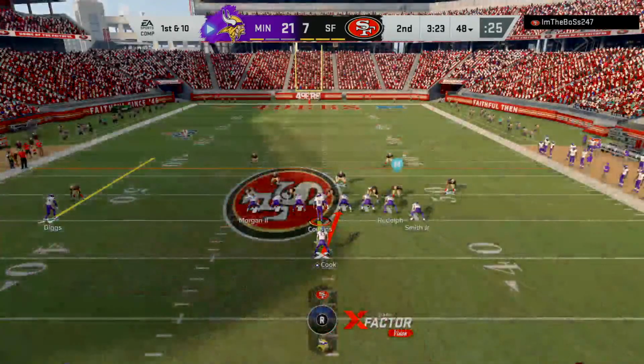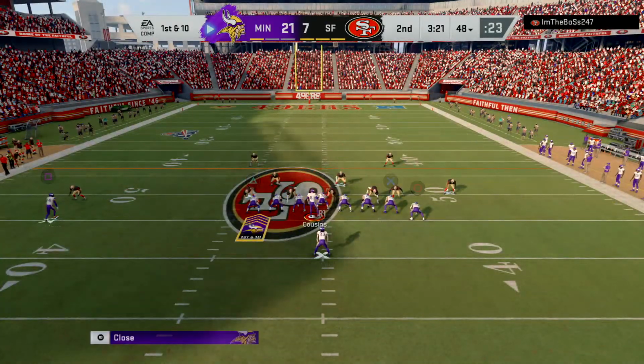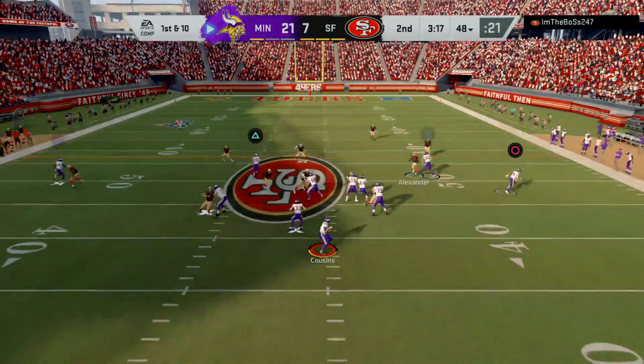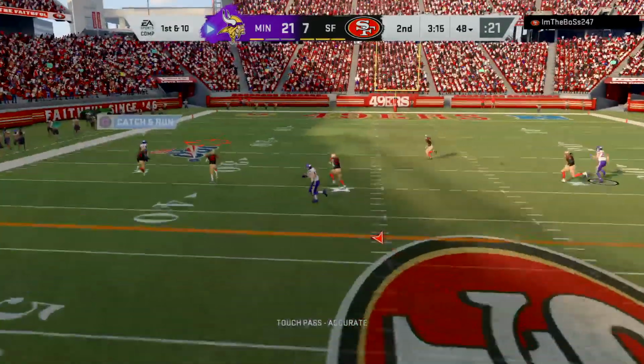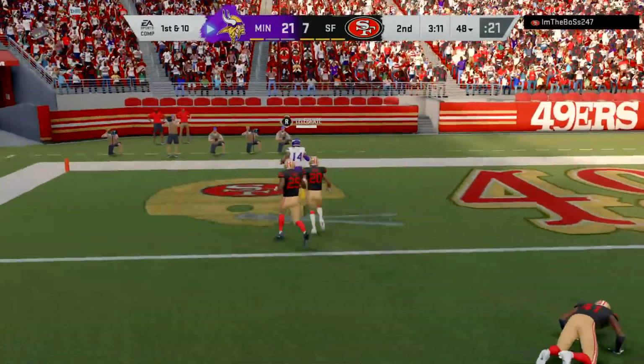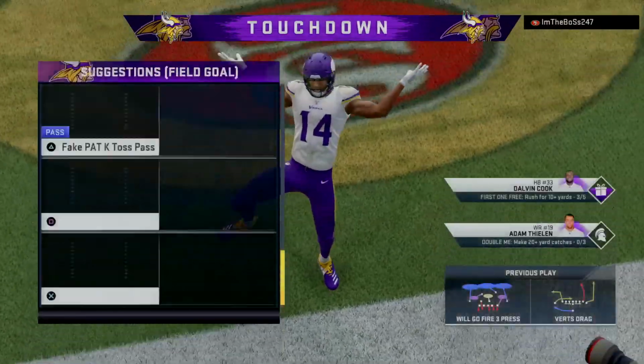To Hunt. What are these? Lucky 48. Stick wide. Where's the Hunt? Cousins now to throw on 1st down. He's going to air one out. That's caught inside the 20. And he'll get into the end zone.